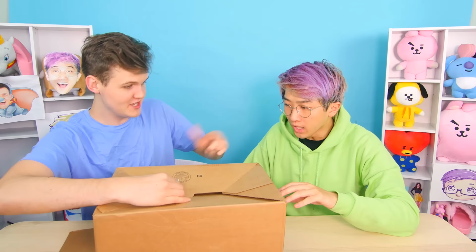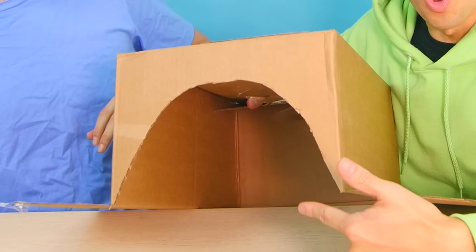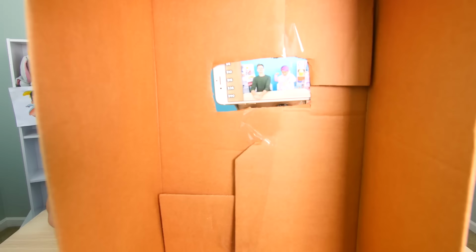You gotta stick your head in here. What? No, Adam, I cut this hole for your head. Look at how big the hole is for the neck. My head's gonna fall out. Ah! It's like you guys are watching LankyBox in a movie theater. Wait, Adam, try it on, man.